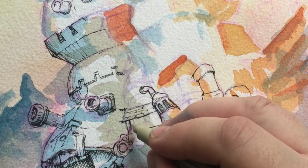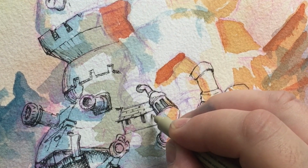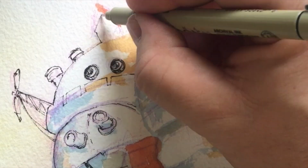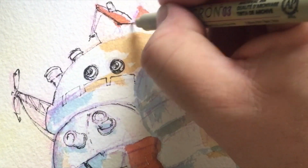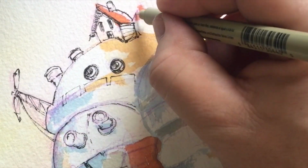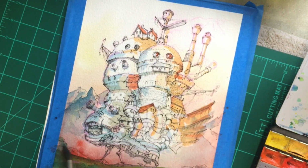And as you can see here, a big part of this painting is the inking work. I use a variety of fine liners in general. For this one, I mostly used a 0.3mm pen, and toward the end I brought out a heavier Fude pen so I could emphasize things and add some depth and bring some things forward.